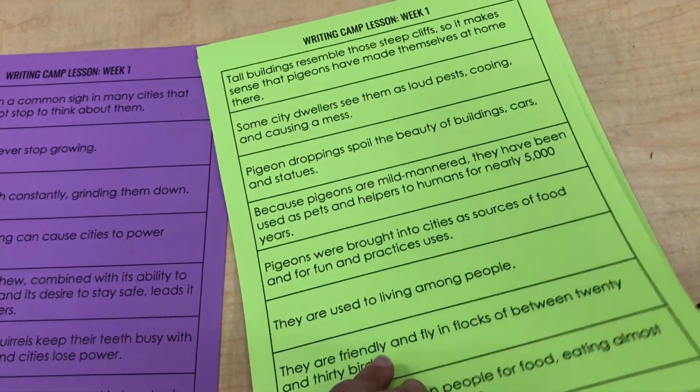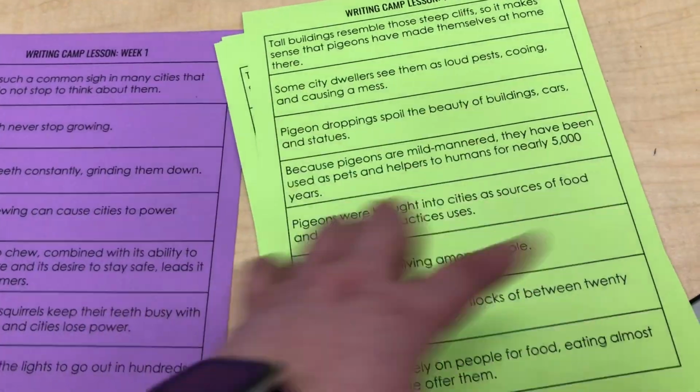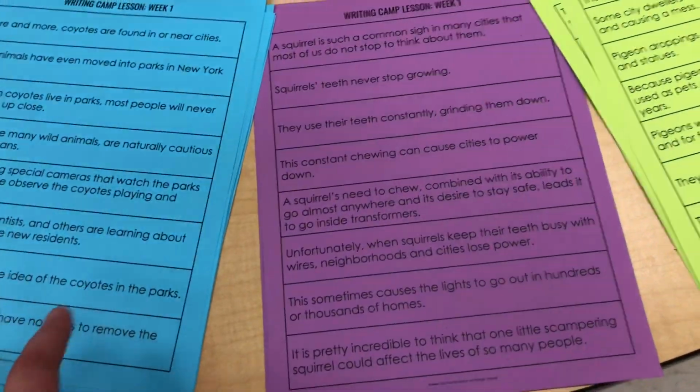And then I'm going to have my students work on sorting these into groups. So I'm going to actually cut it out for them. I have enough for 5 different groups.